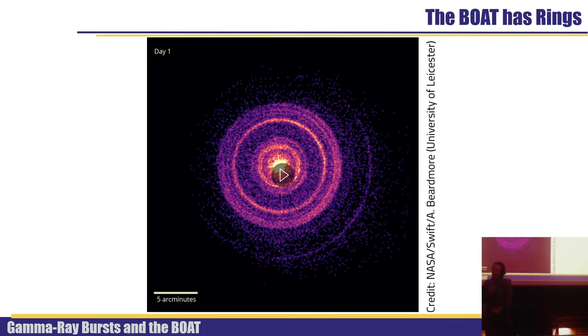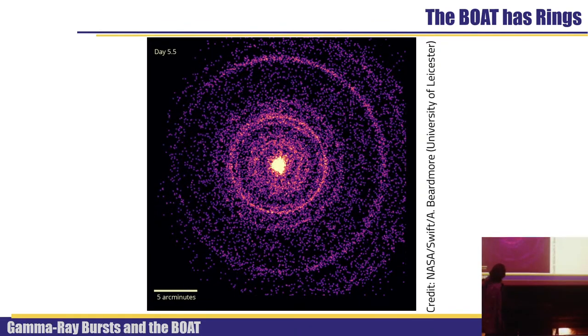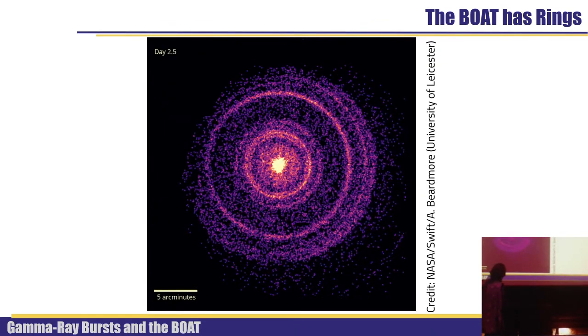Something that people more clever than me anticipated, but I did not: in the center is the boat itself. This is the aftermath of the initial explosion in X-rays. Around it are concentric rings that you can see. In all, there are actually 22 of them, and you can see them expand in time.